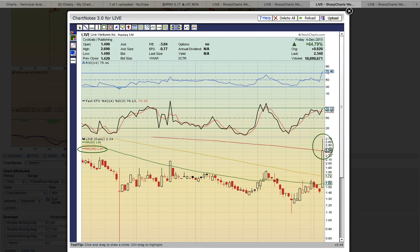And if everyone's using the same data, then they trade according to the same information. So that's why this works. And so right now the key level to break is the 200-day moving average at 234. If LIVE fails to break the 200-day moving average, that will equal downside risk, and that's going to put the 100-day moving average at 172 on deck. That will be the key level to turn into support.